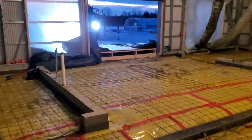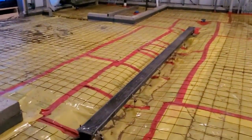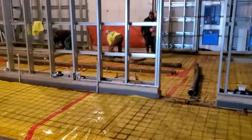All right, so here we are on the inside. We've got Stego vapor barrier down. We've got wire mesh. We've got ISO strip all around the outside. We've got multiple drains in here. We've got a trench drain there, a trench drain there, and another trench drain over there.